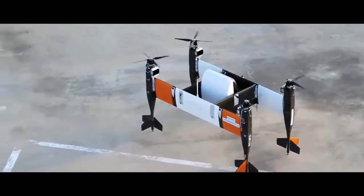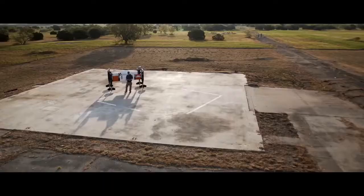"The drone is what we call a tail-sitting biplane," says Scott Drennan, Vice President of Innovation at Bell.